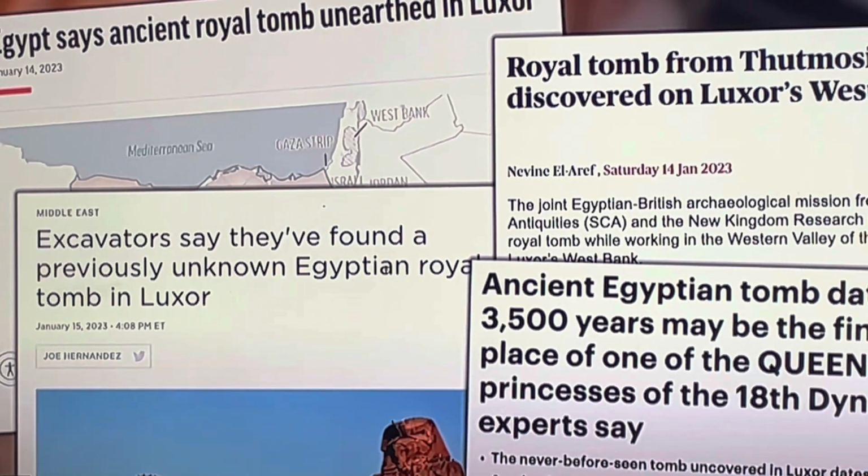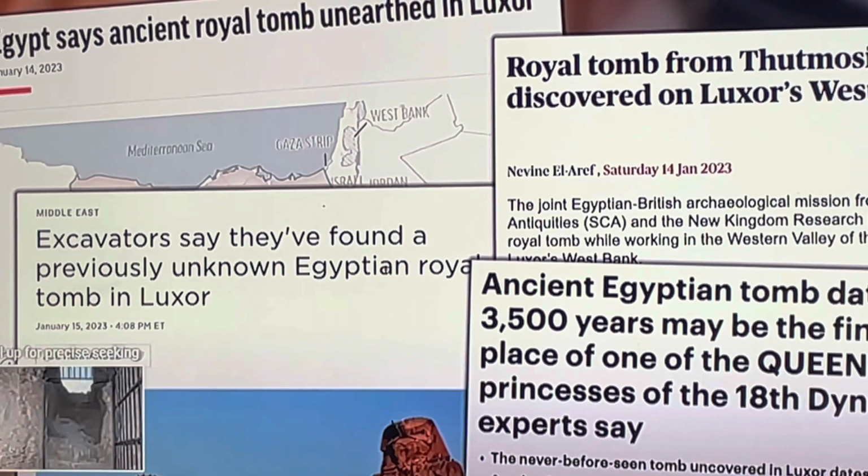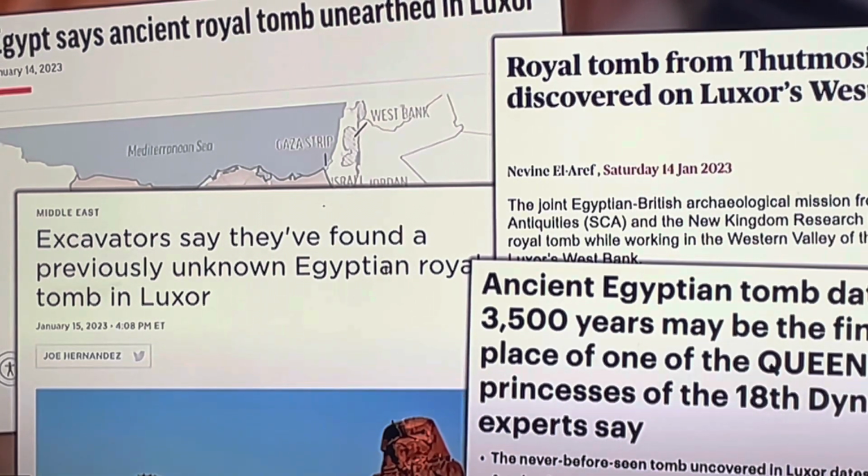And it seems to be something that dates back 3,500 years, and may be the final resting place of one of the queens, princesses or princes of the 18th dynasty, because in this area there were a lot of burials. There are some queens, there are princes and other things in this burial set that's running through a little valley that runs off of here. And this is not exactly attached to that, but there are a couple of other valleys right near it, and this is known as Valley C.